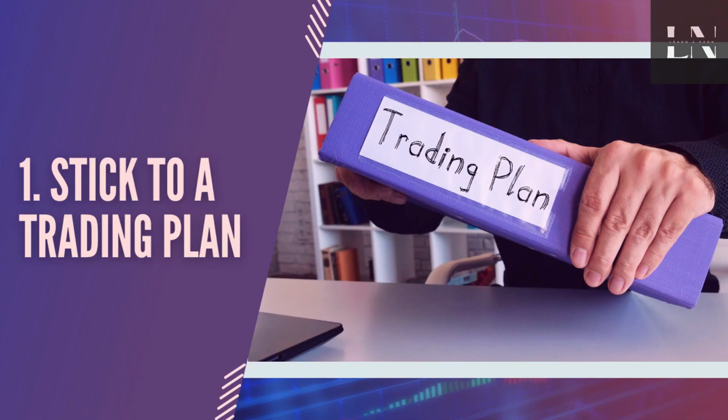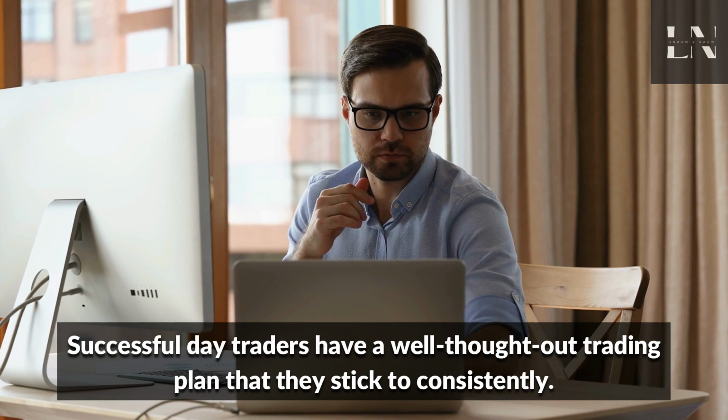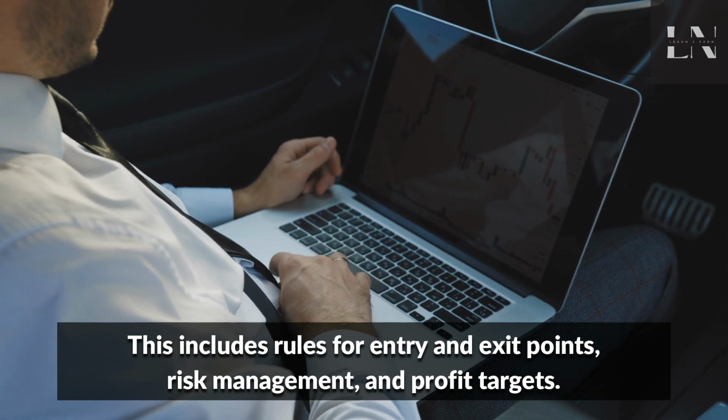1. Stick to a trading plan. Successful day traders have a well-thought-out trading plan that they stick to consistently. This includes rules for entry and exit points, risk management, and profit targets.